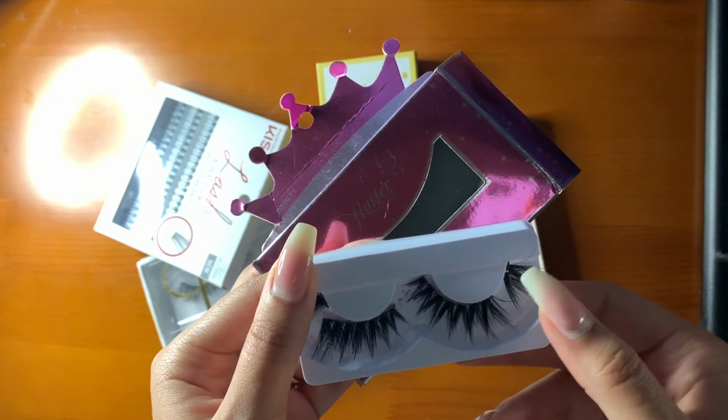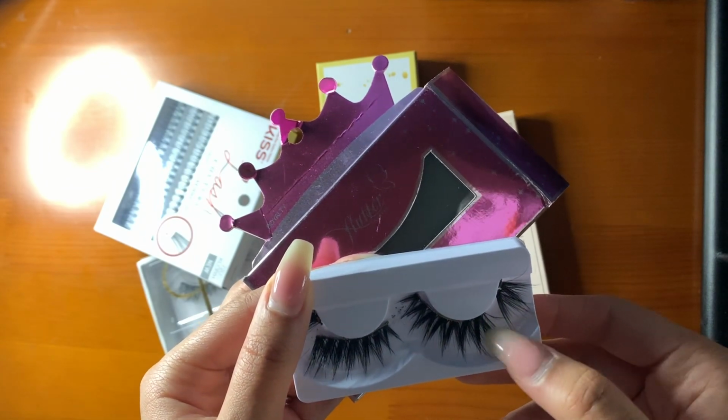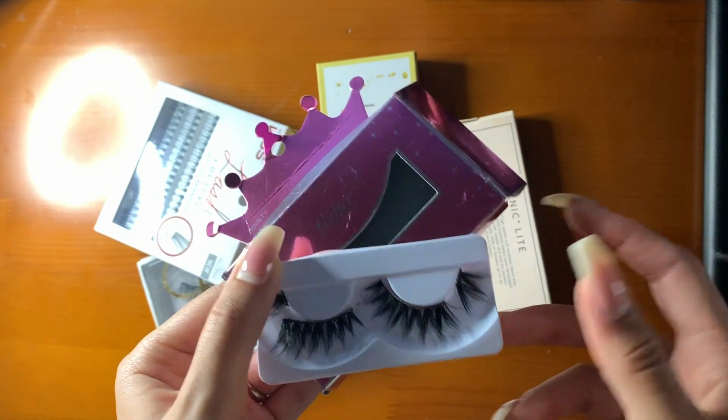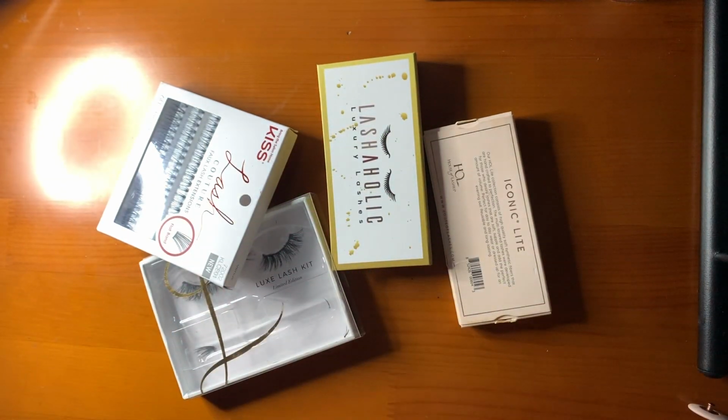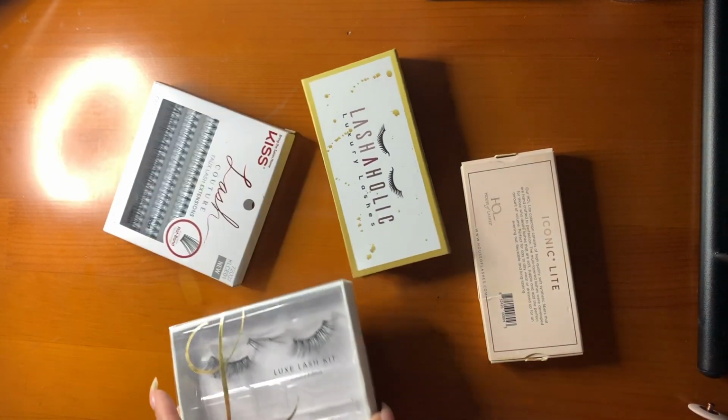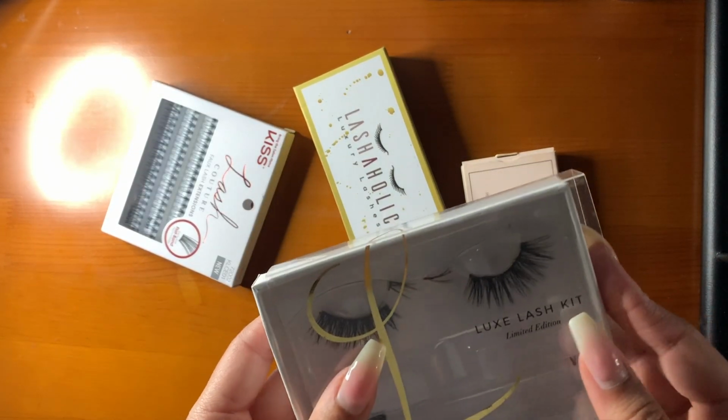But these are very thick, very dramatic, and they're longer on the outer corner, so it gives a nice cat eye effect. These are really pretty. I like them a lot, and they're inexpensive. I bought them from Morphe. Then, what came after? Well, I think this is my first pair.